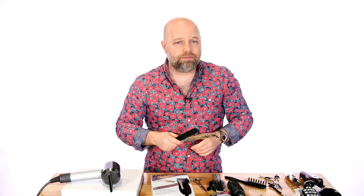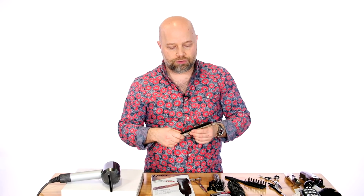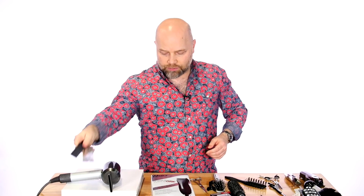I don't buy just one, I'll buy like 5. You always want to have backup, because if you crack one of these things or something happens or you drop it and you break it, you need to have something to back yourself up. So I would have 3 altogether if I were you. If you're investing in it, maybe get 3 of them. So we've got the combs.